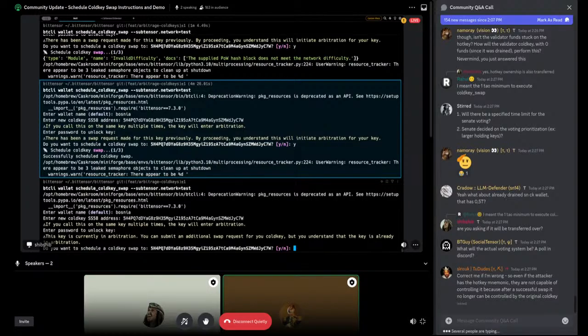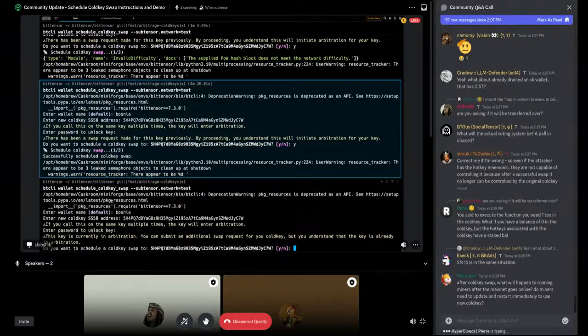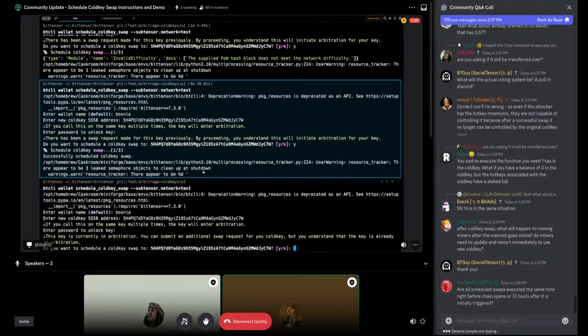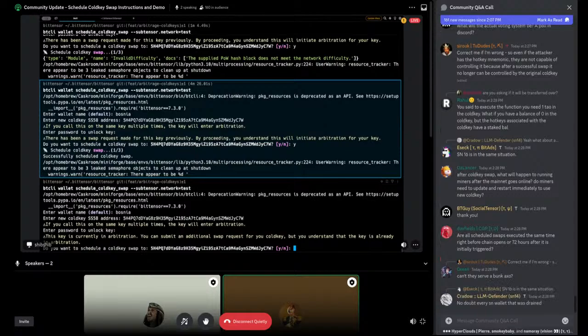What will the actual voting system be? A poll in Discord. We will need to cross that bridge when we get there. BT guy, we're not totally sure. Esek, I'd appreciate it if you sent me the details of that key and how much TAO you have over there. Perhaps we can also just whitelist specific subnet owners and validators. That would just be maybe the simplest way to do that.